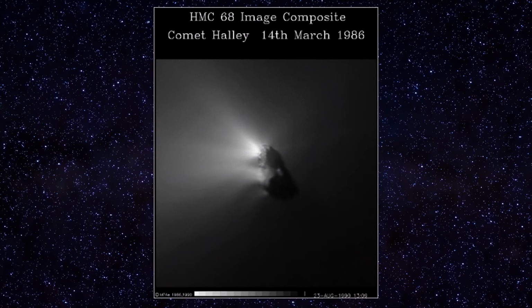This is an image from Giotto of Halley's core, taken at 596 kilometers distance. The outflow of gas and dust is clearly visible. It revealed the core was 15 kilometers long and 7 to 10 kilometers wide. One of the main surprises from the Giotto mission, though, was the discovery that comets are not actually dirty snowballs, but are mostly composed of dust with the ice embedded, which makes up 80% of the mass of the core. The dust particles are rich in hydrogen, carbon, nitrogen, and oxygen, and surprisingly organic material. Perhaps these are the building blocks of life.